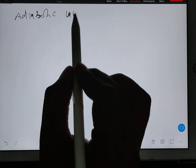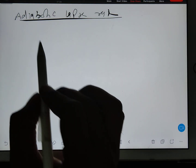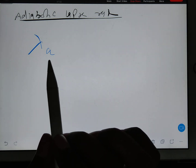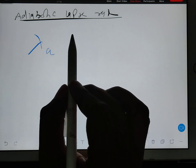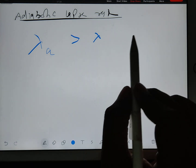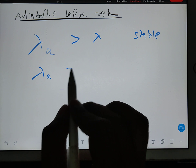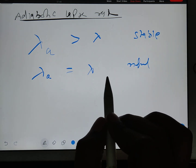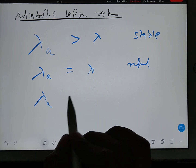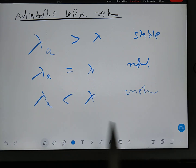adiabatic lapse rate. Here lambda A is the formula for that. So if lambda A is greater than lambda, then atmosphere is stable. If lambda A is equal to lambda, then atmosphere is neutral. If lambda A is less than lambda, then atmosphere is unstable. But what are these things?